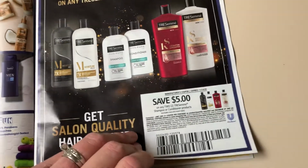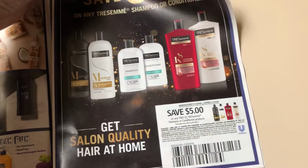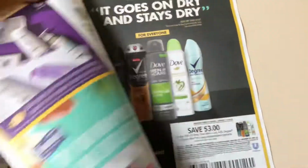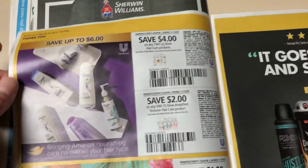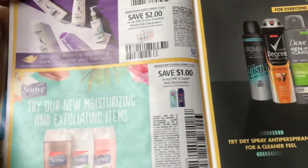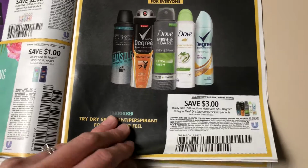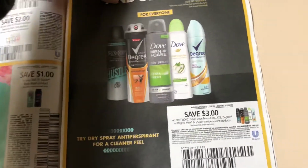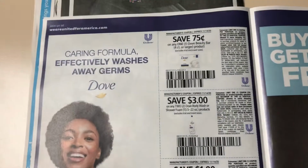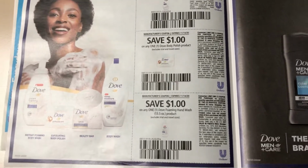I'm sure this will make it free at one of the drugstores. Pretty much always works out that way at one point or another. So I'll definitely have to grab some when that deal goes. Alright, $4 off of 2 Dove Hair Care and $2 off of 1 for the Amplified. $1 off of 1 Suave Body Wash. $3 off of 2. We've seen a better coupon than that before, but who knows what will actually show up. Here we got Dove, 75 cents, $3 off of 2, $1 off 1, and $1 off 1.